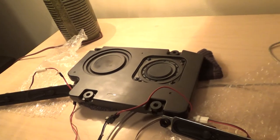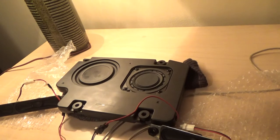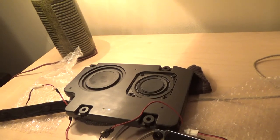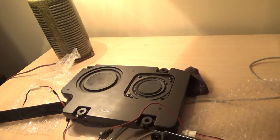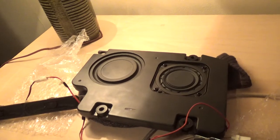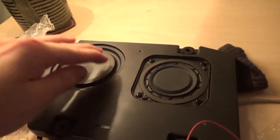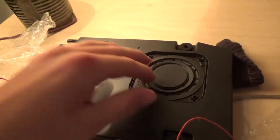So this is a TV speaker set that I pulled recently from a Panasonic plasma TV. I've actually wanted this set in particular for a long time, and so when I found it, I was very, very happy. This set consists of a subwoofer and two speakers. The subwoofer itself has a 4-inch heavily weighted passive radiator and a 3-inch active driver.